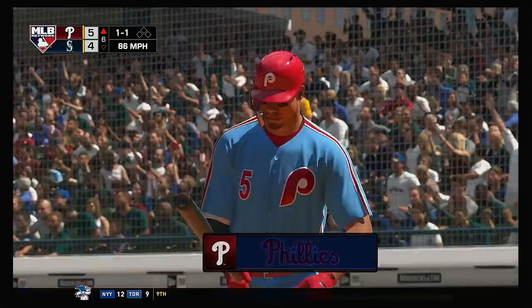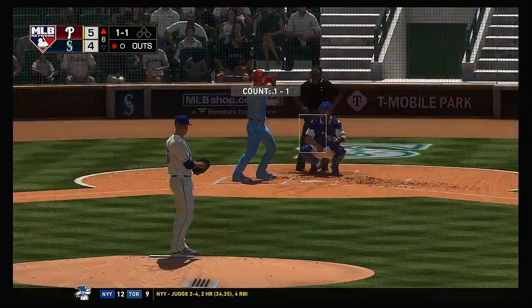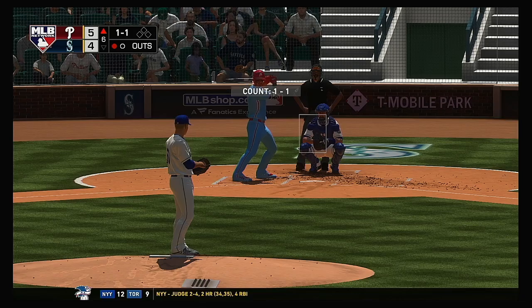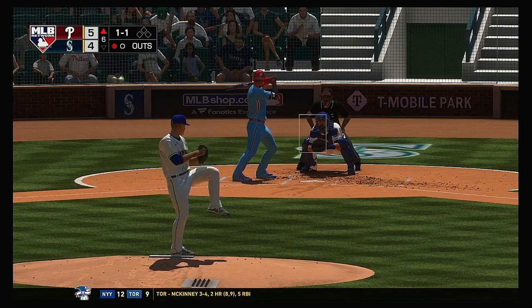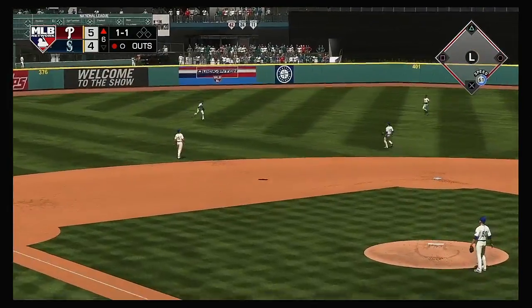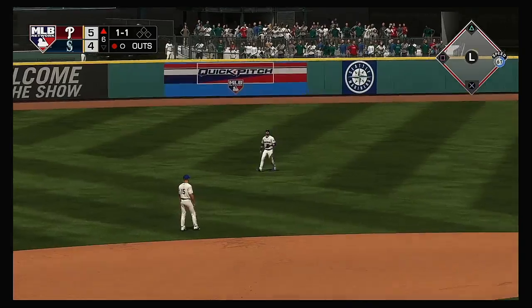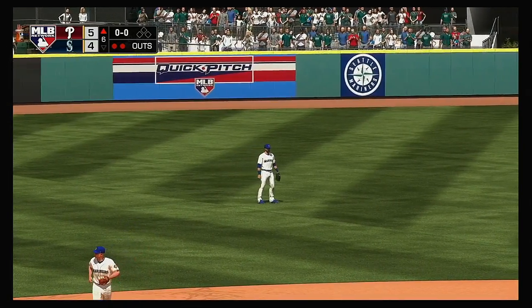Swing and a miss on the slider, and that's out number one. One out for the Phillies in their half of the sixth. And digging in at the plate, the Texas native Nick Williams. The 1-1. High in the air into shallow left center. Nola comes on and makes the catch in shallow left for out number two.